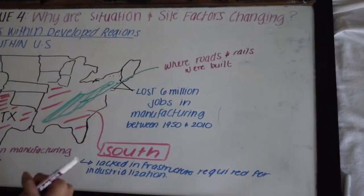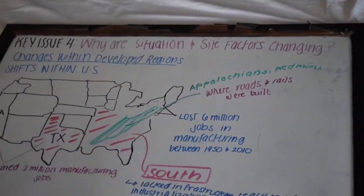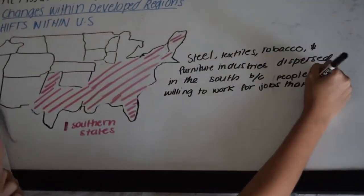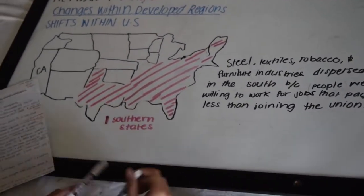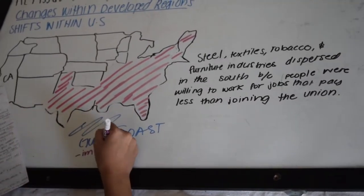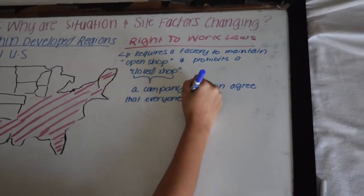During the industrialization, the South lagged because they lacked infrastructure due to the Civil War. The government encouraged the South by building roads and bringing electricity. The South had a huge labor force because they would rather work for less pay than to join the Union. Steel, textiles, tobacco products, and furniture industries were dispersed in small communities there.